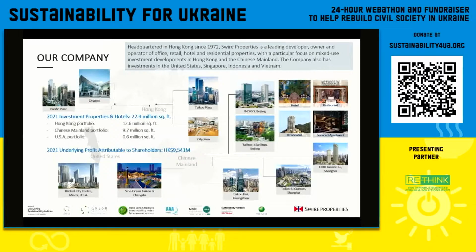So our total investment property and hotels is around 22 million square feet globally, and you can see a lot of these properties here. And in my background is one of our core portfolio in Hong Kong, Pacific Place, a big mixed-use development of shopping malls and hotels and residential units. So we're celebrating the 50th anniversary. Our property is turning 50 this year, and we have recently announced a 100 billion Hong Kong dollars investment plan over the next years, basically to expand further our portfolio in Hong Kong, China, and Southeast Asia.